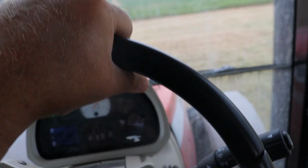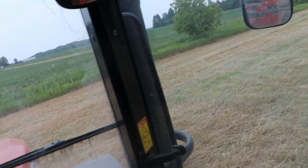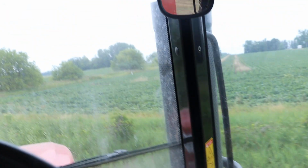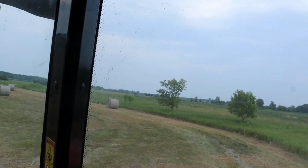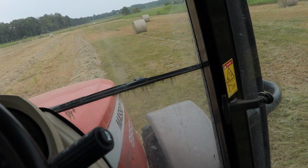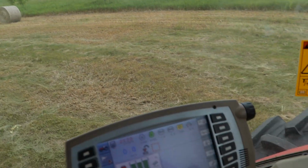That torsion axle on that baler has been a lifesaver for these fields, because when you watch the baler go across the field, you can actually see it working. And in the cab here, when you hit some of that stuff, it takes a lot of jar out of pulling the baler, and it's probably my most favorite feature of the baler itself. As silly as that sounds.